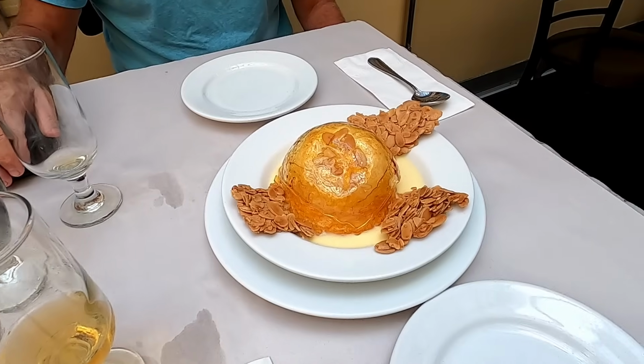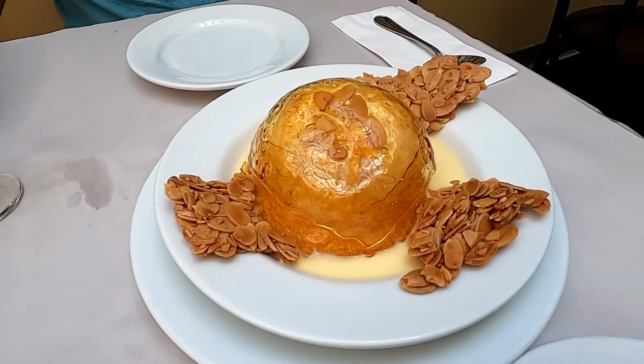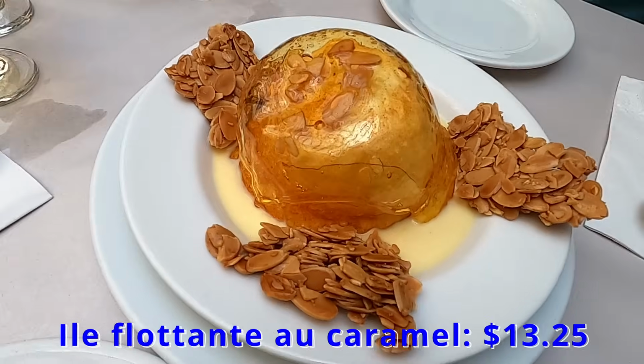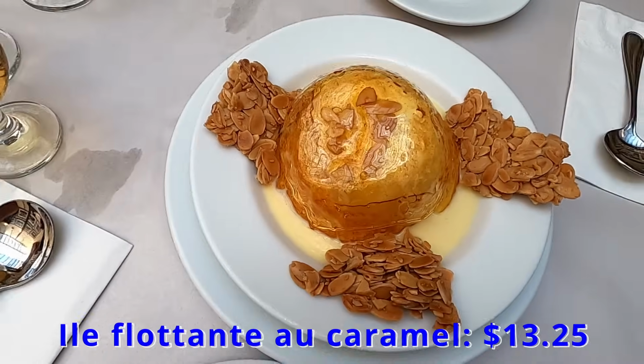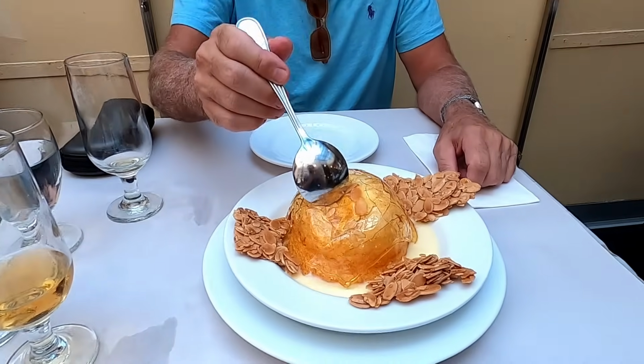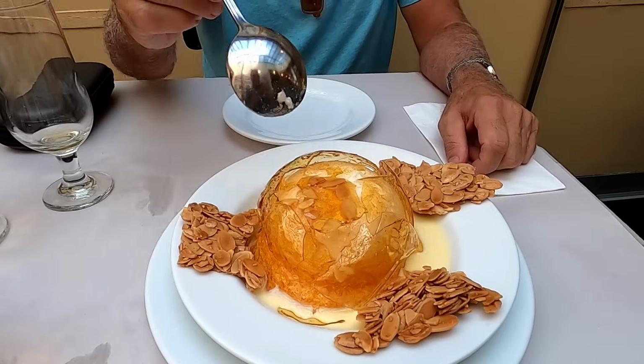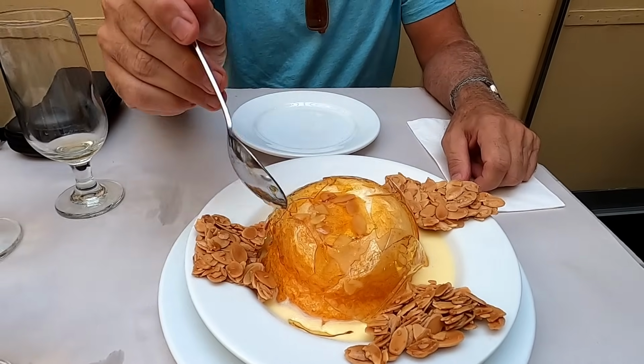But the best part of the meal was dessert. We got the restaurant specialty, Île Flottante au Caramel, which means caramel floating island. It was literally one of the best desserts we've ever had. It has a poached meringue filling, topped with a layer of caramel with candied almonds.